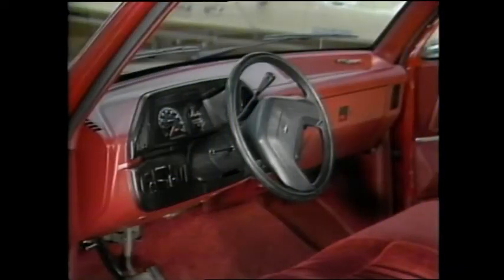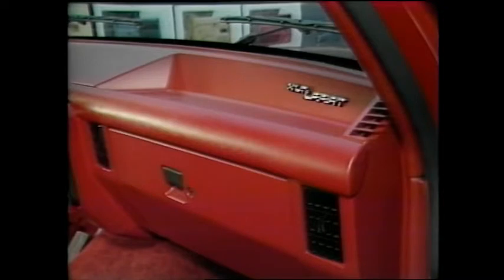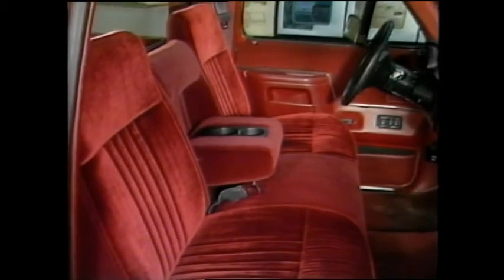Improvements also were made to the interior. A new instrument panel features easy-to-read gauges, a convenience shelf, and side demisters. A fold-down armrest has been added to the bench seat. The number of pieces used to construct the interior has been reduced to improve fit and finish.